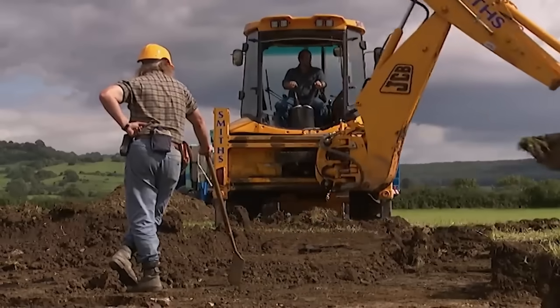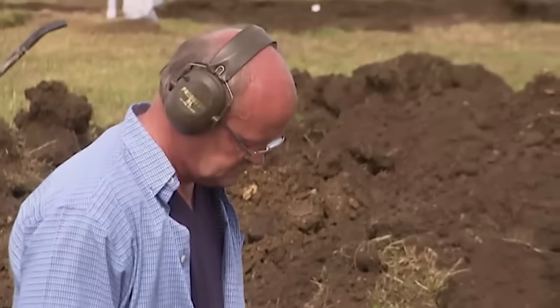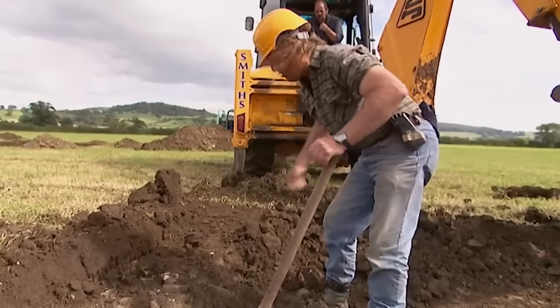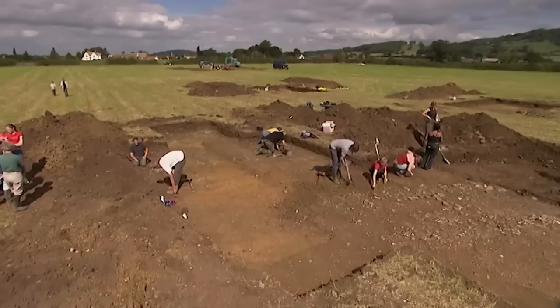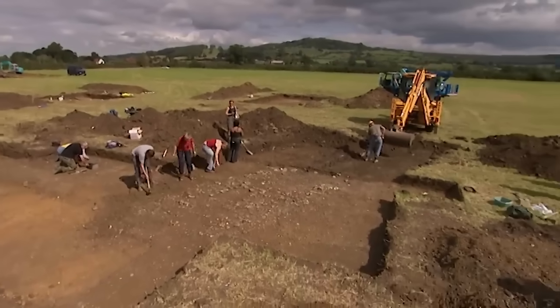The final throw is underway in Trench 5 and things are looking up. There are big stones all the way through there, and that is on exactly the same alignment as that set of stones coming through here.